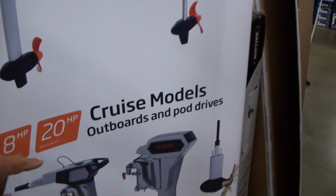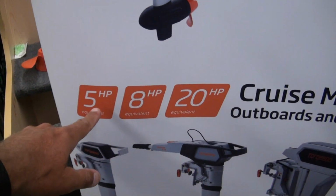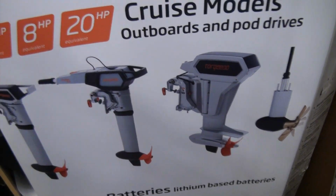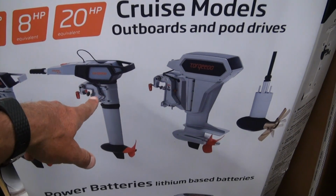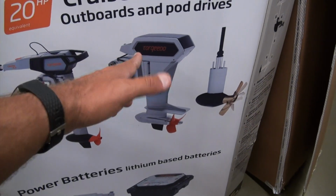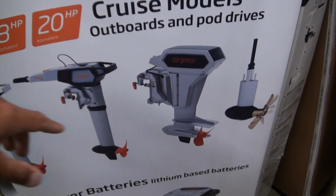So that would be one of the Cruise motors. The Cruise motors are 5, 8, or 20 horsepower. I think he has the 8 horsepower. That's a 48 volt system. That's a 24, and then the Cruise 10.0 is also the 48 volt system.